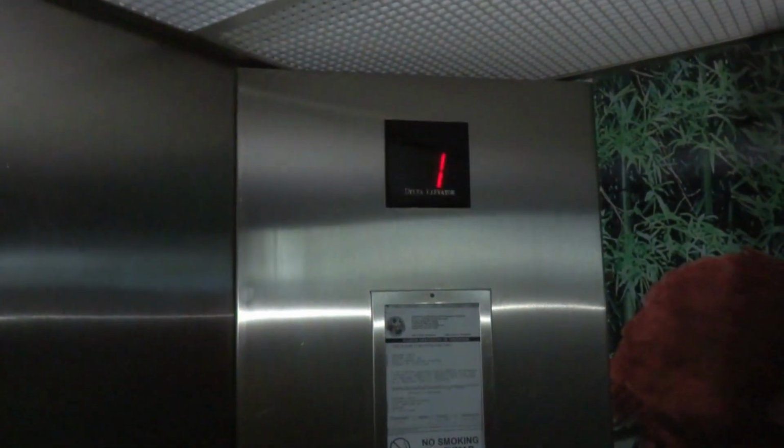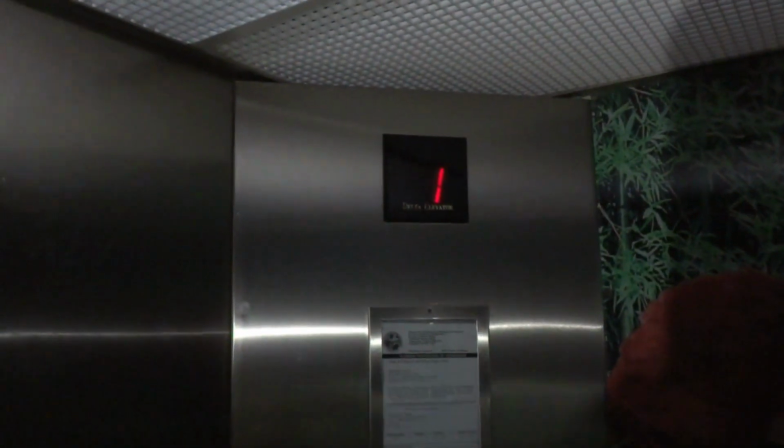Get down to one. This is the largest McDonald's in the world. The lighting needs help. It's a poor elevator. One more time. Set back up. Watch the indicator. Interesting elevator, interesting placement of the panel.